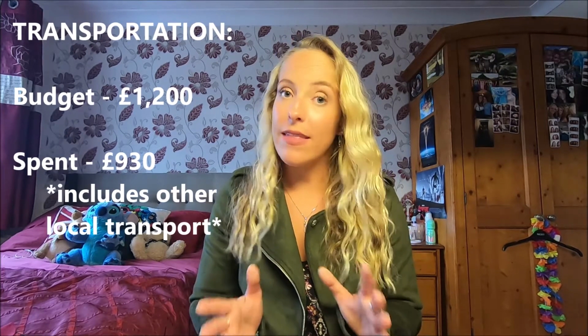The next thing that I budgeted for was transportation, and this for me was our bus passes. I looked up the Greyhound and the Kiwi Experience bus passes, the ones that I knew that I wanted early enough without any discount on. That for me was around £1,200. That was my budget. What I actually spent on my bus passes, because I managed to get them a lot cheaper through discounts or haggling, was £930, so I saved quite a bit there.